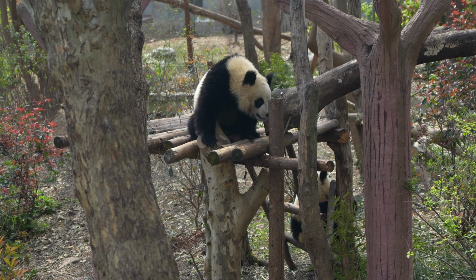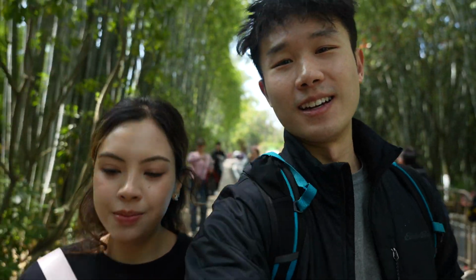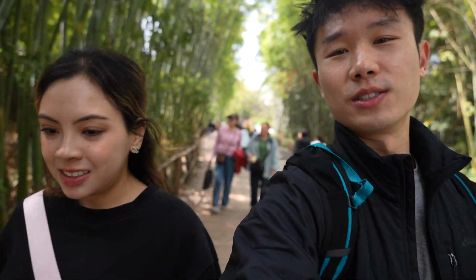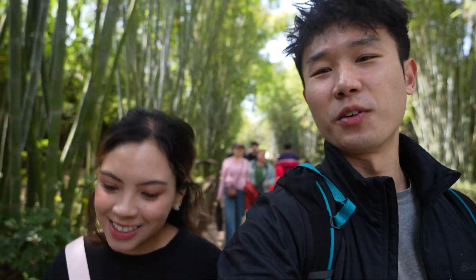All the pandas are sleeping now, right on time. They fell asleep around 11 a.m. So make sure you come here early. This was definitely a highlight of our trip here in Chengdu. We weren't really sure whether or not we would go anyway. But I'm glad that we did. It was totally worth it. We're fans now. We're fans of pandas.